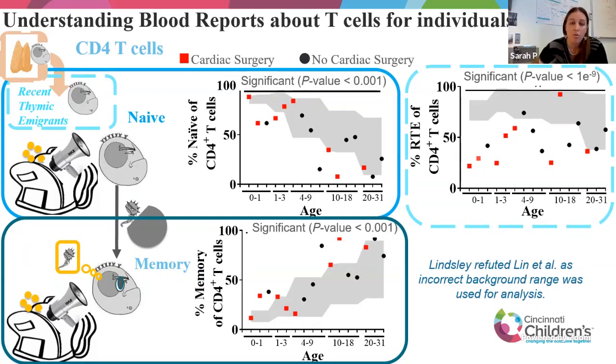And when we looked further into the naive cells, the cells that have just been released from the thymus can be noted by a special marker, and this was also checked, and we found that pretty much everyone, with a few exceptions, had some decrease in these cells that are released.